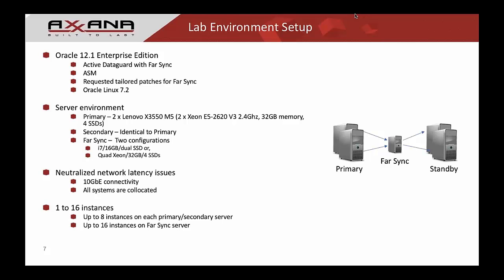Hi, this is Yossi. As Elaine mentioned, we are using one FarSync. You can see here in the picture that there is one FarSync server that has a lot of instances, 16 instances, from the primary through the FarSync to the standby. It's called a FarSync hub. We are using one machine for serving other databases from the primary to the standby.